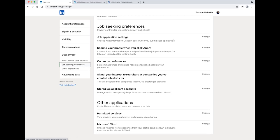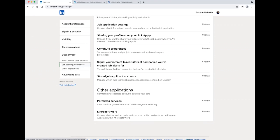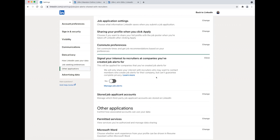You can put more information out there in job application settings about what exactly it is that you're looking for, and LinkedIn will save this information for you. But the piece that I really wanted to show was to signal your interest to recruiters at companies that you've created job alerts for. What this will do is, by clicking this on, you're putting it out there.